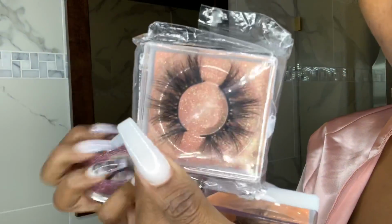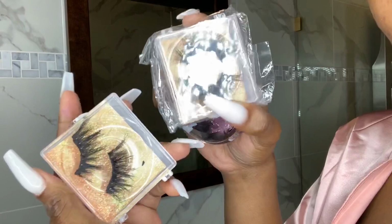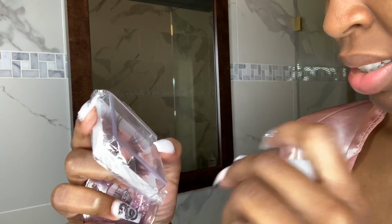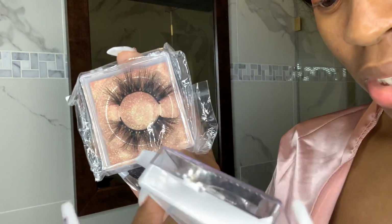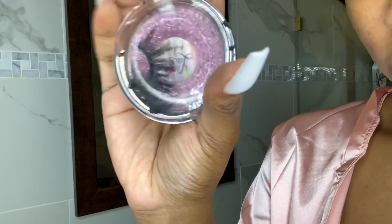I like these ones, they are new. They kind of look like the same. This one is super long. That is way too long. Look at this. I mean, this is long too, but this one is way longer. I mean, this one I wore 1,000 times.